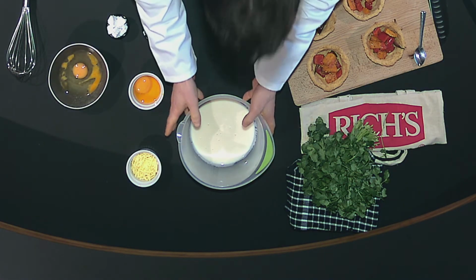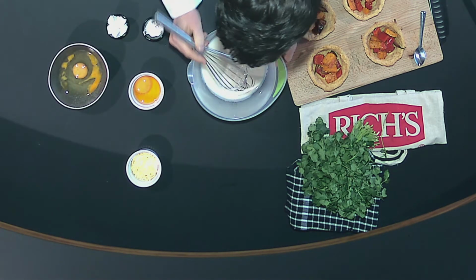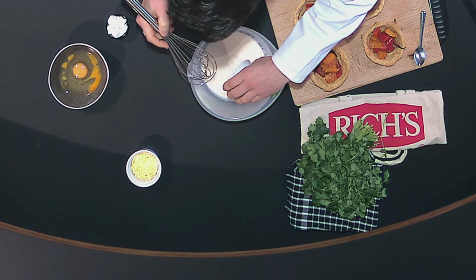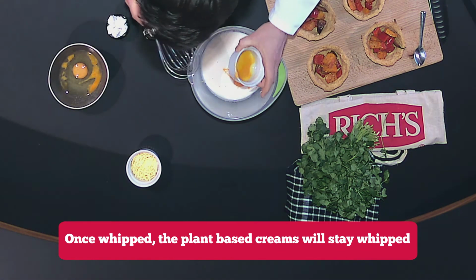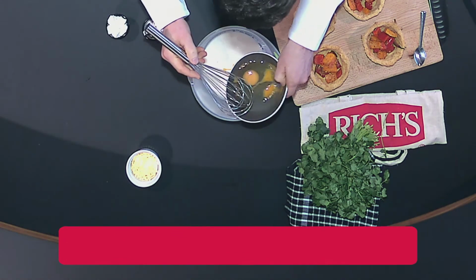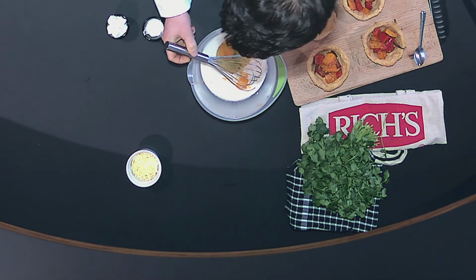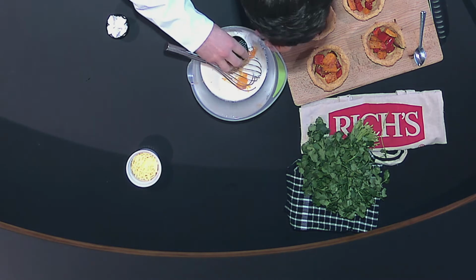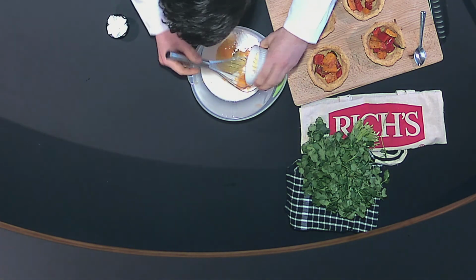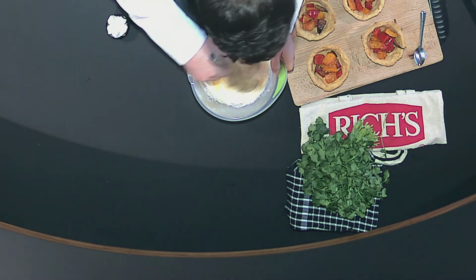Moving on to our cream base for our quiche, we have our plant-based single cream. We're going to add our egg yolks, whole eggs, corn flour, and our vegan cheddar. Let's get this all mixed in thoroughly.